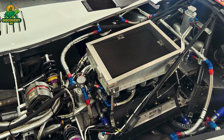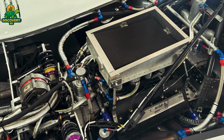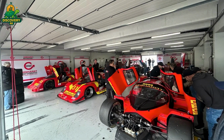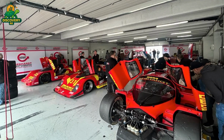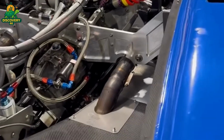For tubular frames, the process starts with raw metal tubes, usually chromoly steel or 7000 series aluminum. Each tube arrives straight and uncut until it meets the CNC cutter. These high-precision machines don't just slice, they notch, cope, and angle the ends of tubes so they fit together perfectly, like puzzle pieces. Because when it comes to race cars, fit isn't just aesthetic, it's structural.